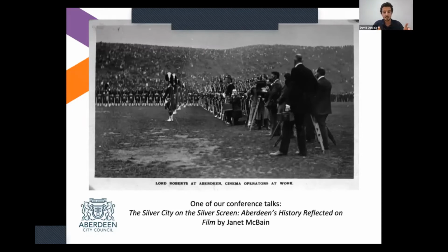This is a postcard showing, it says, Lord Roberts at Aberdeen, cinema operators at work. And this is the beach. This is Broad Hill in the background, absolutely teeming with people. And there's a big military parade for him. Essentially, he was a very prominent Victorian era general. And he visited the city in 1913 to get the freedom of the city. And they put on a big show for him down at the beach.